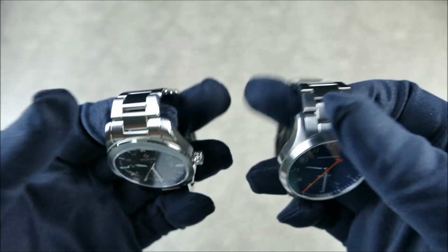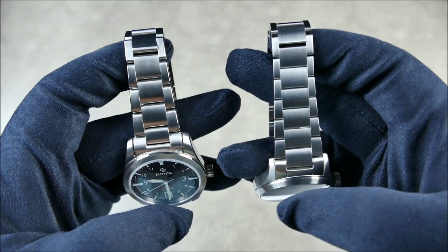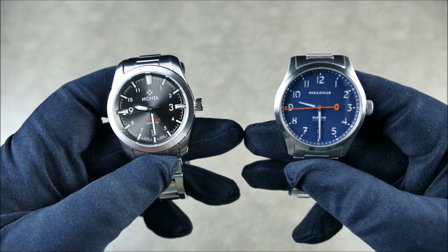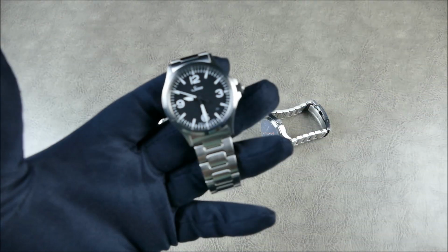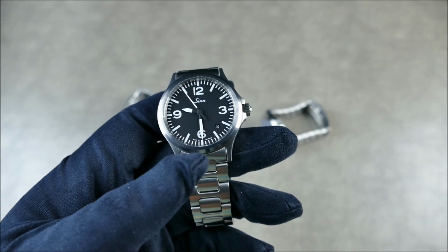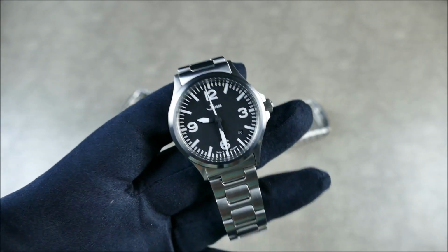But when you look at the proportions on the bracelet, you can see some similarities there, tapering down to 16 millimeters from a 20 millimeter lug width. Really nice. I'd say a nice comparable that a lot of the industry would be used to, although not a micro brand by any means. Zen, being an independent brand that's very well known. They have a lot of street cred.